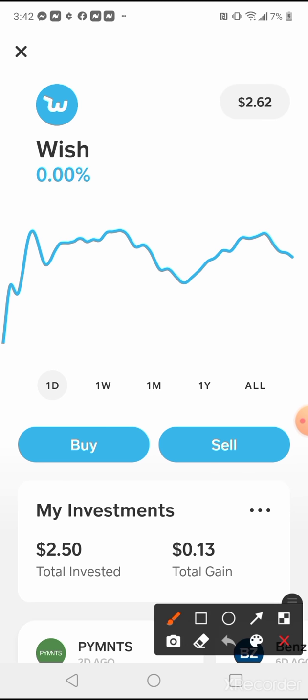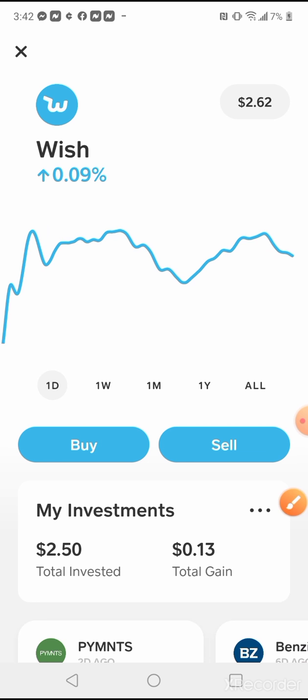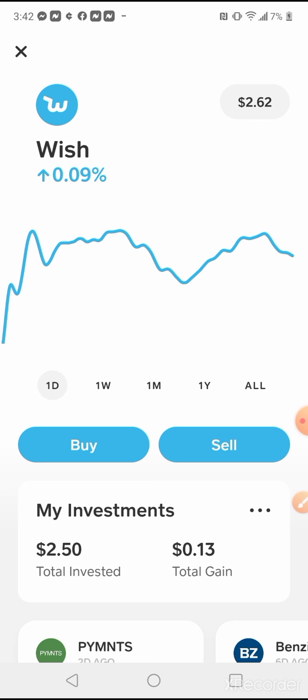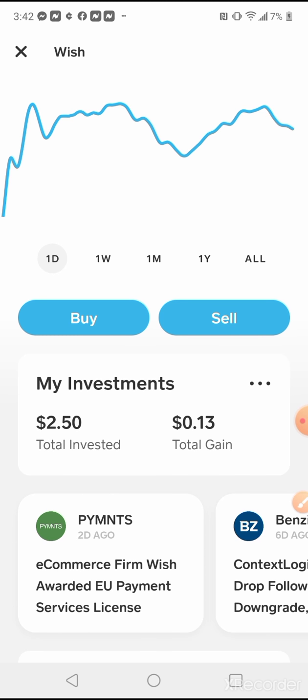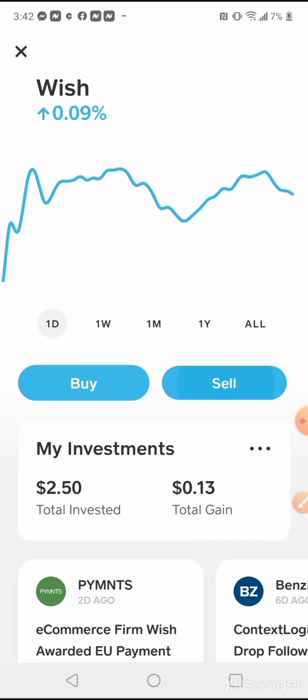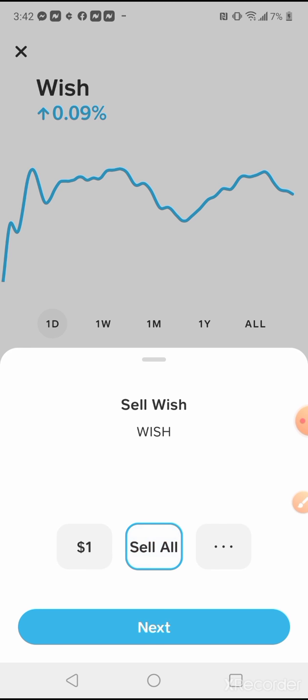As you can see here, it's starting to drop. It's starting to go back down. So we're going to see how much percentage that was. It's trading at 11.13, and now it's at 10.96. Not really that bad, but nevertheless, I gained 13 cents. So we're going to go ahead and take my 13 cents out. Thank you very much. I appreciate it. Nice doing business with you.